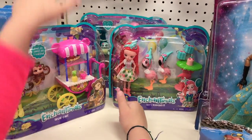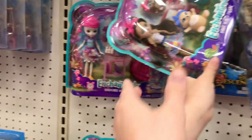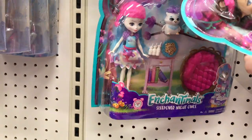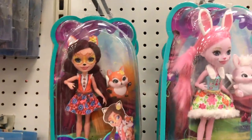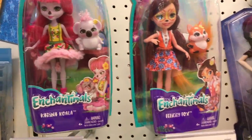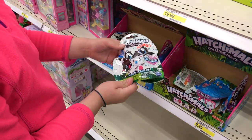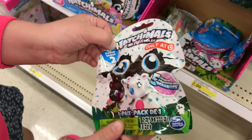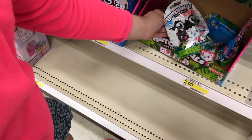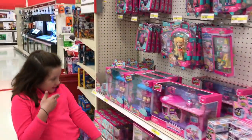Flamingos and bear. Back there, so we got twin owls. Night owls. And that's all. Bunnies. This one's a koala. So cute. And over here, we have the new Target only Hatchimals. Season two. We haven't got season two yet. And some new Shoppies over here.